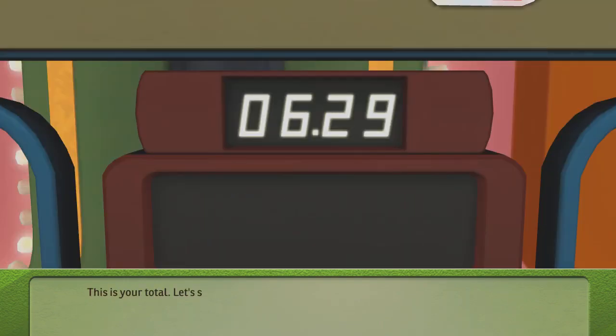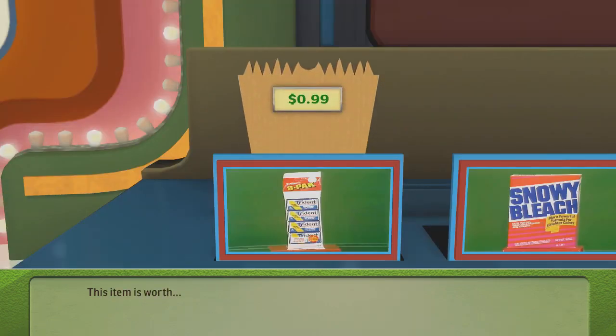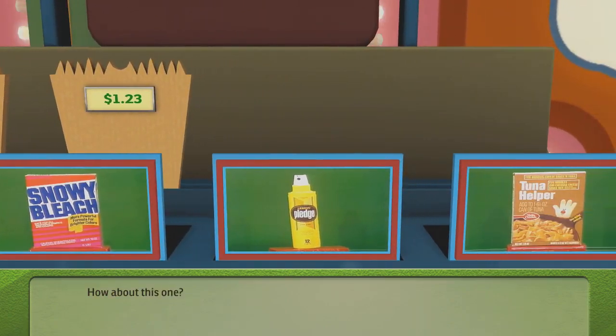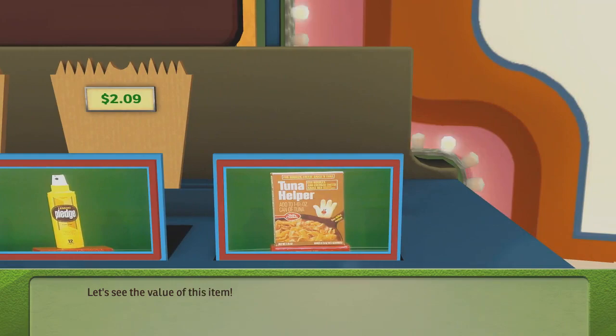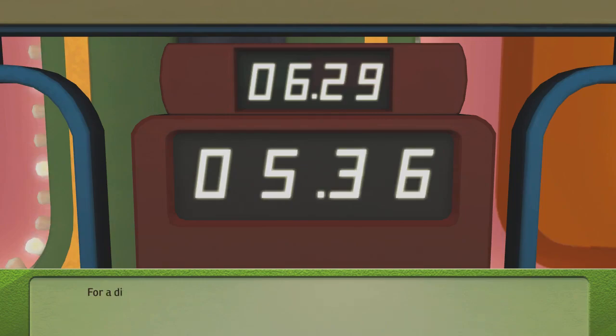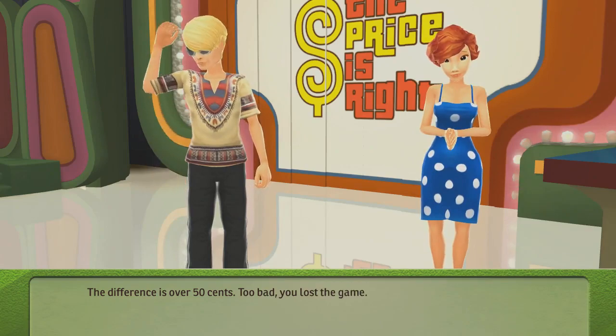This is your total. Let's see what the items are worth. This item is worth... This one is worth... How about this one? Let's see the value of this item. All right, these are the totals. The difference is over 50 cents. Too bad. You lost the game.